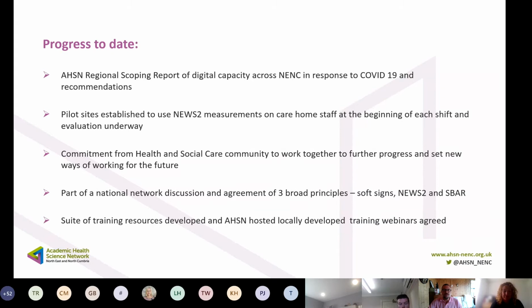So what we've been doing more recently is some scoping work on digital capacity across care homes in response to COVID. Today's session is not about COVID, it's about deterioration generally, but we do have to recognise that we are in an incredibly difficult situation in terms of COVID for our care homes. And I'll come on to that in the next slide a little bit more.